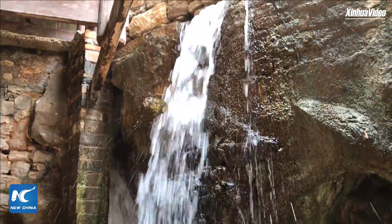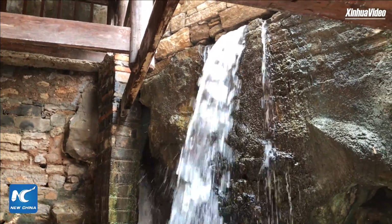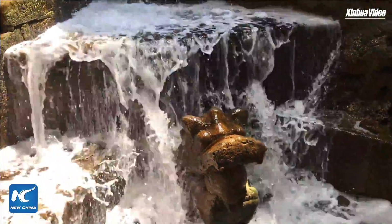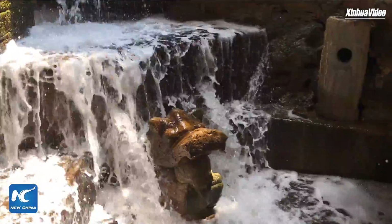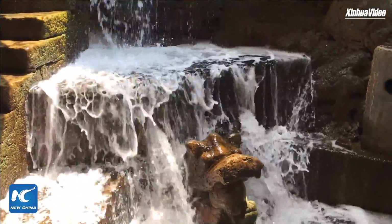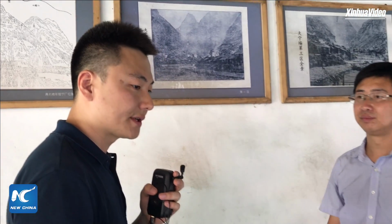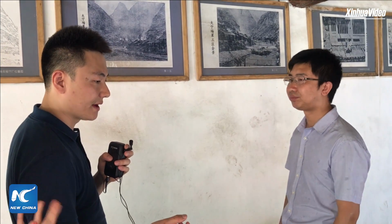Okay, let's. Wow, we are back on the walls. Tang just told me that in the old times, people just collected the water directly, then boiled this water and made the salt.